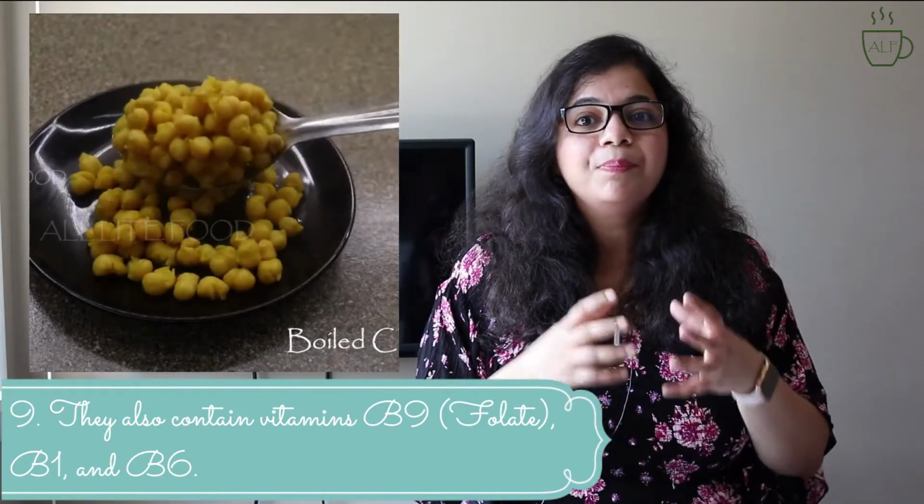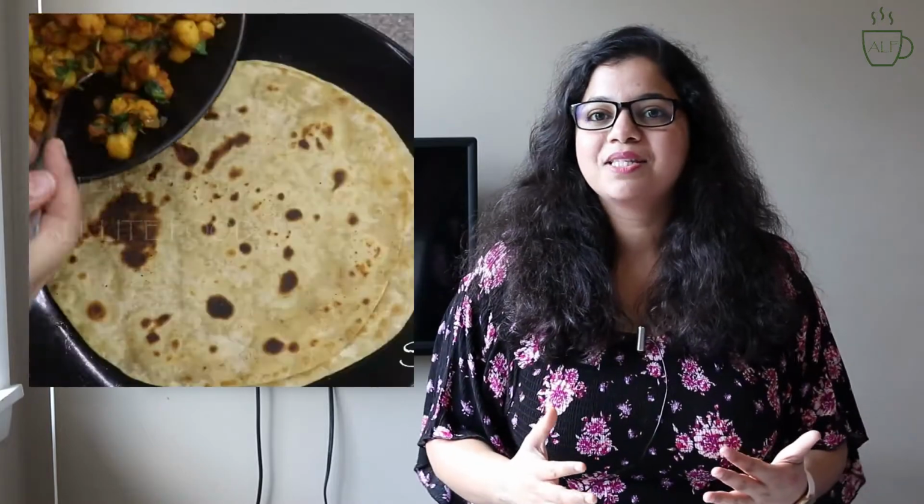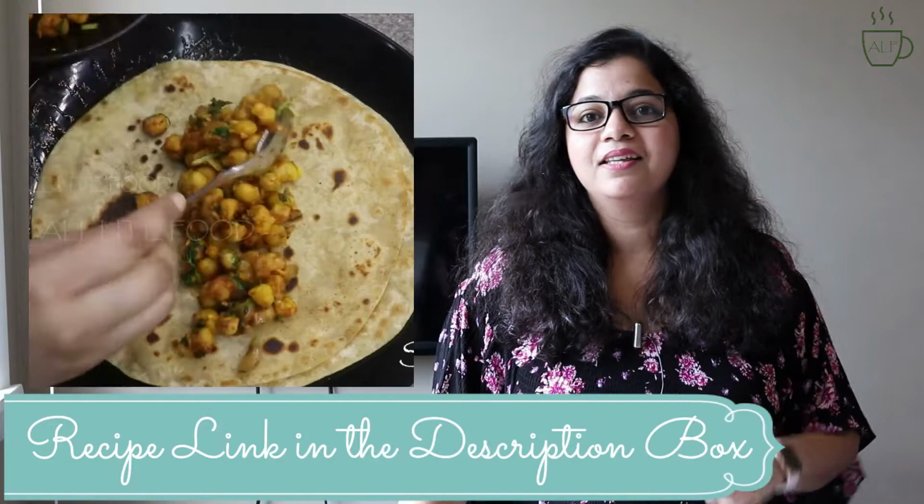Now as we know, B vitamins are important for making sure that the body's cells are functioning properly. They help the body to convert food into energy and other important body functions. Including chickpeas in your meal at least 2 to 3 times in a week can be a great way to supply your body with some healthy carbs and other nutrients.